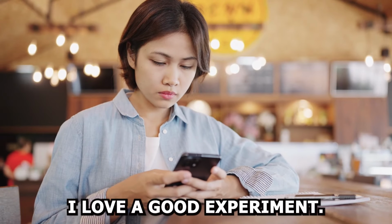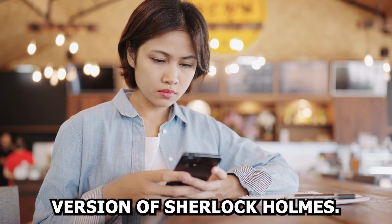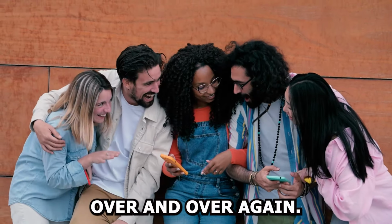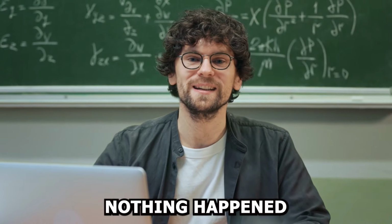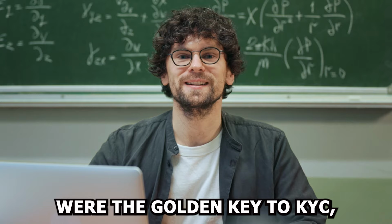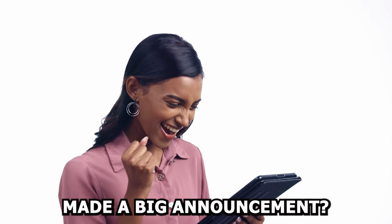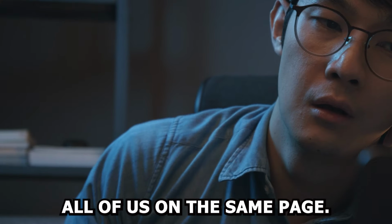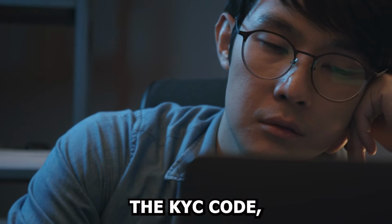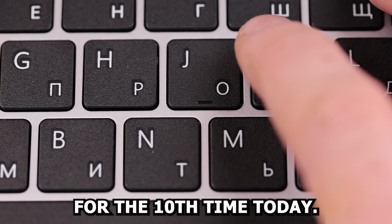You know, I love a good experiment, so we did some detective work. Think of us like Pi Network's version of Sherlock Holmes. We tested this theory by changing passwords over and over again, and guess what? Nothing happened most of the time. If changing passwords were the golden key to KYC, don't you think the Pi Core team would have already made a big announcement? Trust me, they want all of us on the same page. So, if you're still out there trying to crack the KYC code, maybe take a pause before changing that password for the 10th time today.